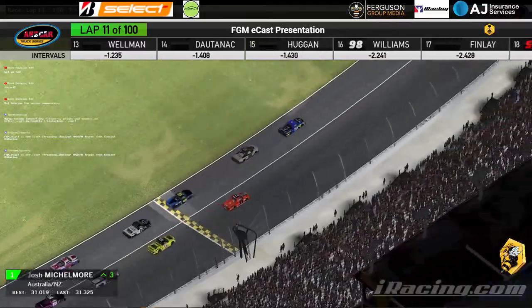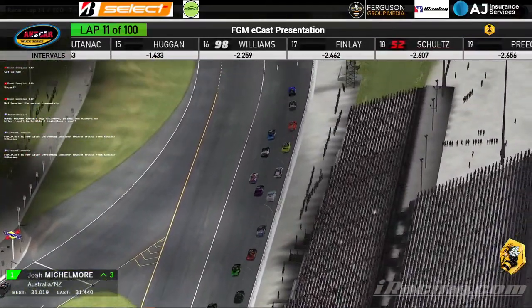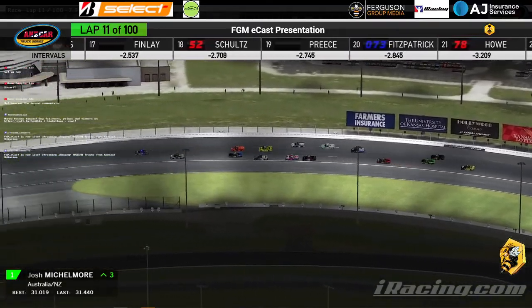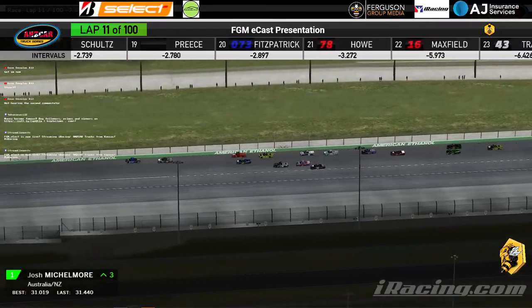You just see in the background there Hamish Gallagher as well. He's starting to press on. He wants to get up there with his teammate and start pressing the advantage for this race. Yeah, absolutely. And that distinctive livery that Hamish runs on the truck with Taylor Swift on the side of it. We love that one. It stands out.